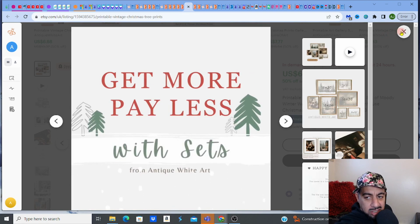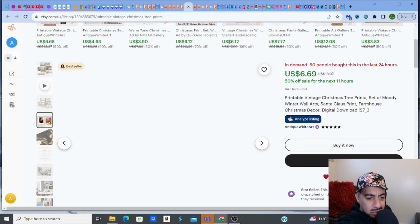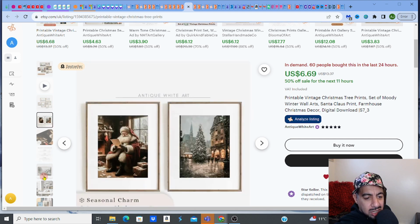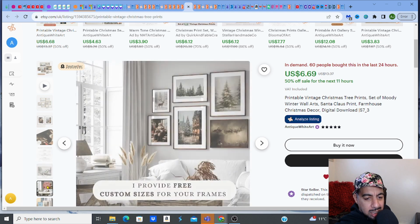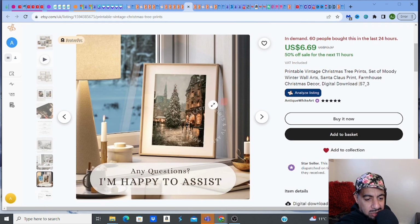Definitely. And then I'll give you some other tips of the kind of things that you should be doing. Now, this vintage style is also quite popular. This vintage style in Halloween, those sets, they literally flew off the shelf and sold really well. So definitely look at vintage style print sets, moody kind of designs, that dark sort of style also sells very well, right? On the listing, we got these nice little mock-ups to show you what it would look like, seasonal charm, and so on. It shows you a really nice mock-up. They provide free custom sizes for your frames, right? Good little information. It's always good to have info there. I do like the way they're doing this.